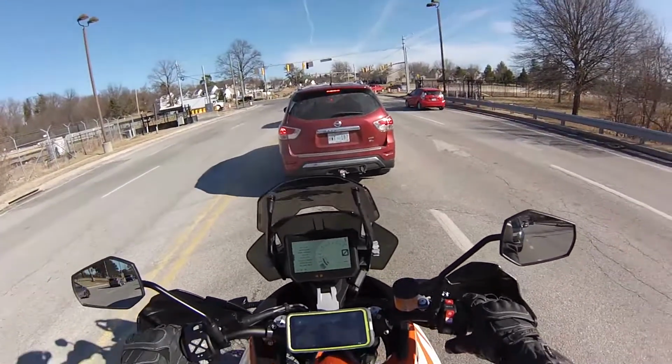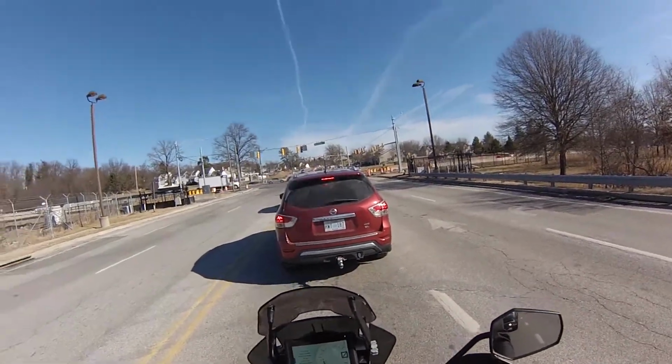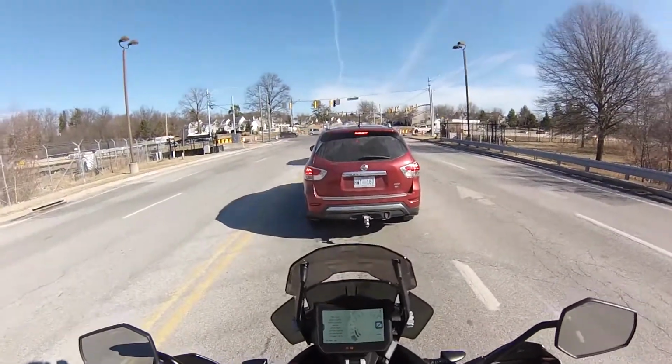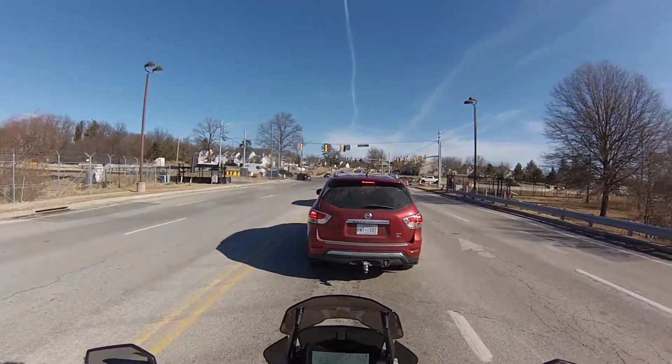Now this is a new thing too. I don't know if you guys are familiar with these KTMs. There is no key mount. You see down there, no key. It comes with the ready to race key, and it is a proximity key.